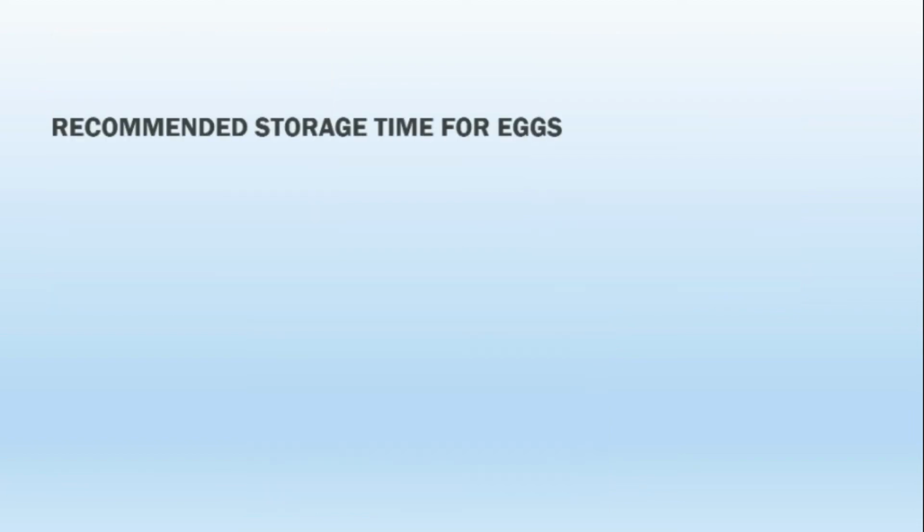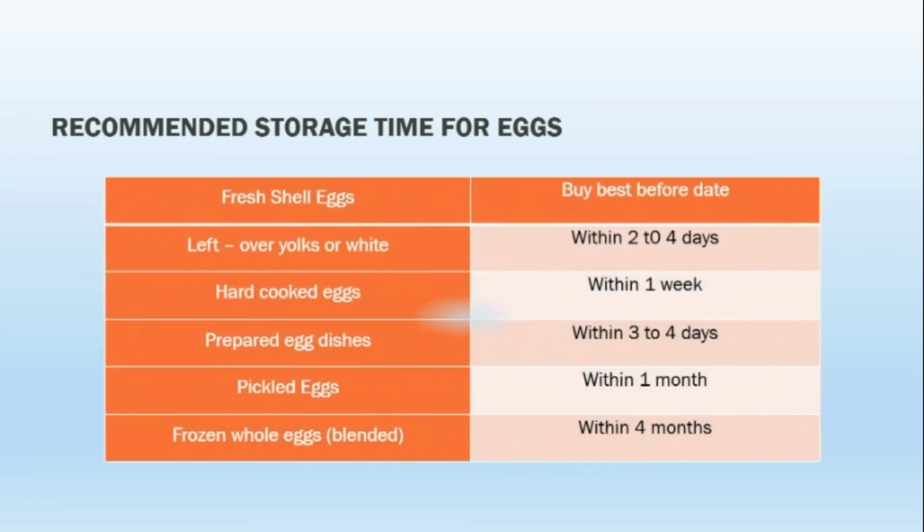Recommended storage time for eggs. For the leftover yolks or whites, it should be around 2 to 4 days only. Hard-cooked eggs within 1 week. Prepared egg dishes must be around 3 to 4 days only. Pickled eggs within 1 month, and frozen whole eggs, if blended, within 4 months.